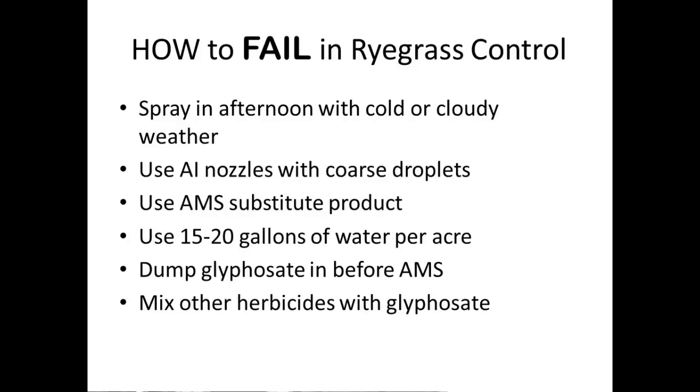So how do farmers use it? Most farmers will pump water into the tank, and they'll use an inductor to pour and shoot the glyphosate in as they're pumping the water. Then they put the AMS in the tank. So what did they do? Absolutely nothing with the AMS, because they put it in after they already locked up the glyphosate. They screwed up. I see researchers doing the same thing.